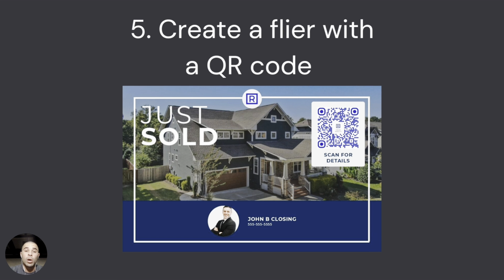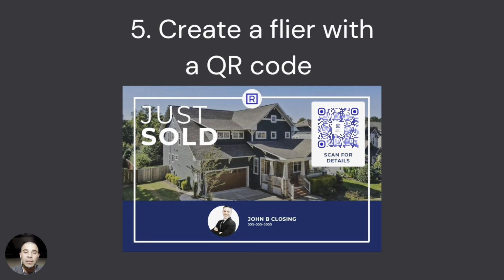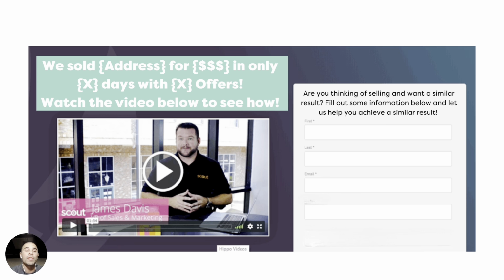So you send this QR code, and when they scan it, just take them to a video with a landing page that looks like this. It's a landing page that you can create, and have the video right here. They shouldn't need to enter their email, phone number, and first and last name to watch the video, because then it seems salesy. You're like, oh, it already lost me. People are going to drop out.